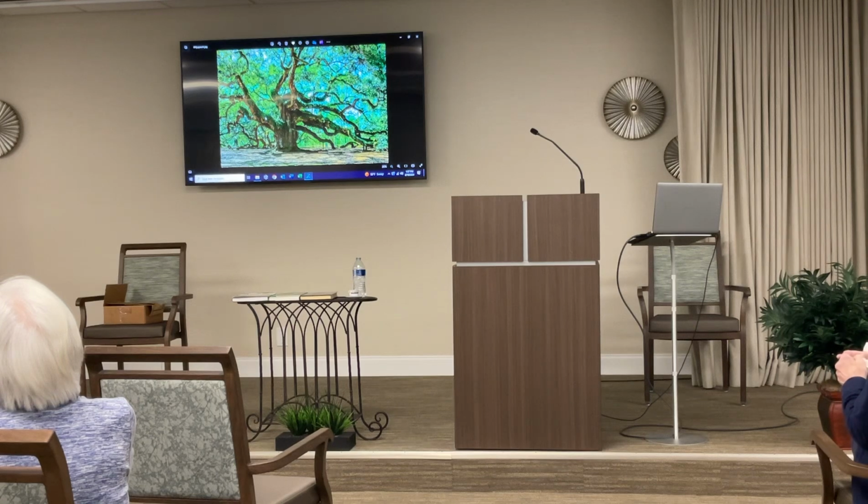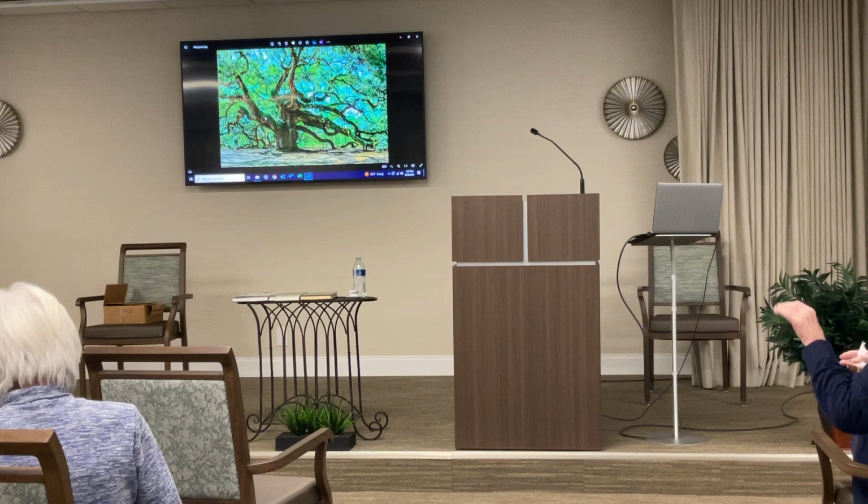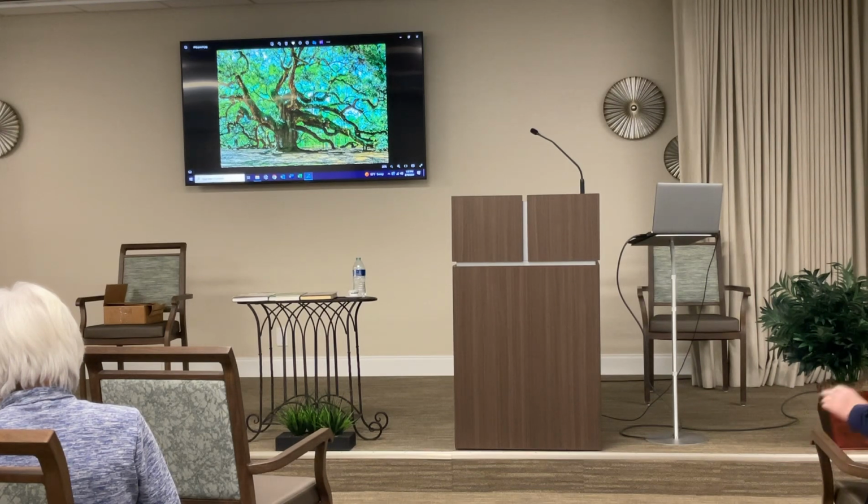It's really hard to get a picture like that because so many people come to visit it and have picnics under it, where there was nobody there, but the light was unbelievable. We went to Charleston. It's a very unique tree. Yeah, it really is.